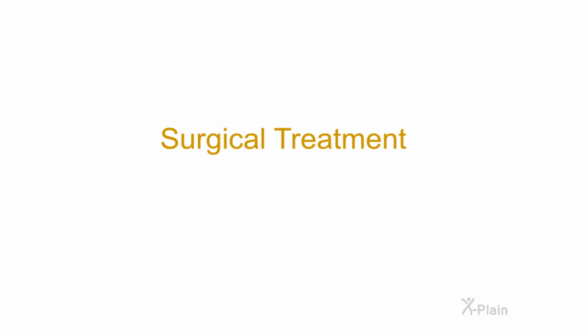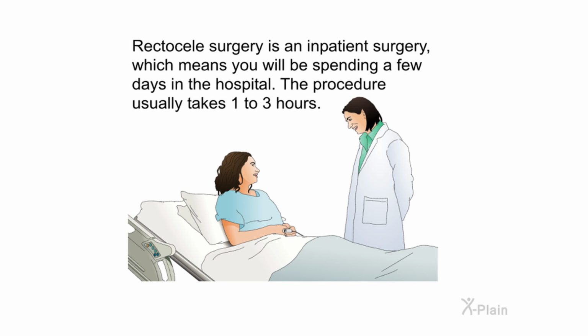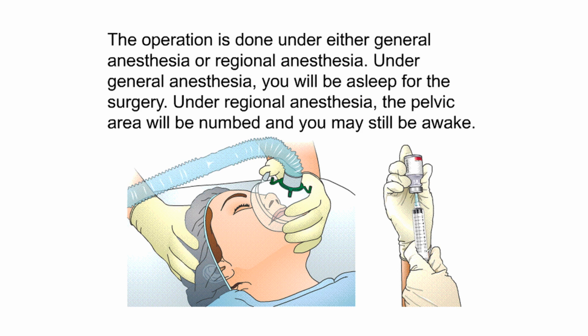Surgical treatment. Large rectoceles may require surgery to push up the rectum away from the vagina and support it so it will stay in a more normal position. Rectocele surgery is an inpatient surgery, which means you will be spending a few days in the hospital. The procedure usually takes 1 to 3 hours. The operation is done under either general anesthesia or regional anesthesia. Under general anesthesia, you will be asleep for the surgery. Under regional anesthesia, the pelvic area will be numbed and you may still be awake.